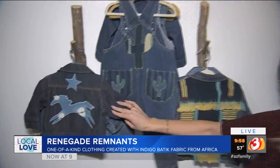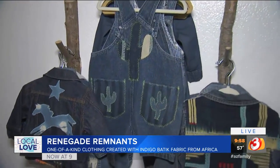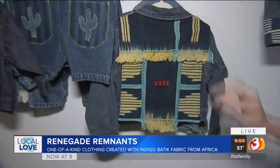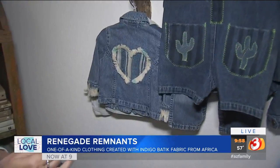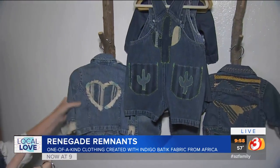Overalls, little baby jackets. Talk to me about the denim and repurposing. Yes, I feel very passionate about this because about 27 million pounds of clothing and textiles ends up in landfills every year. So we go and find these jackets and these overalls, and then we add our own little touches of love, our patches, to create one-of-a-kind pieces.